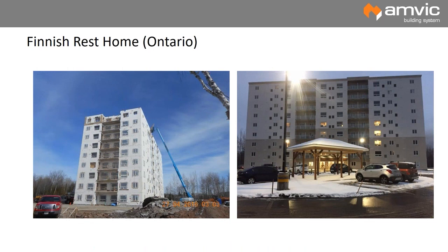Okay, this Phoenix home was also an award winner this year at World of Concrete. What makes this one interesting is this particular owner developer used our new Plus form, which has an R28 versus an R22. His residents are extremely comfortable in this building, and he has plans to do several more with our technology. He was extremely happy receiving his award.